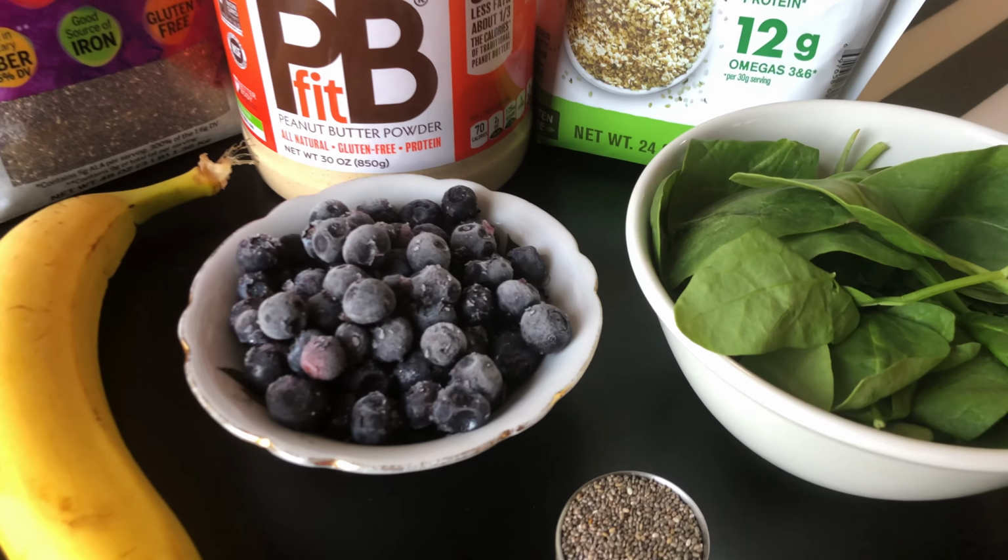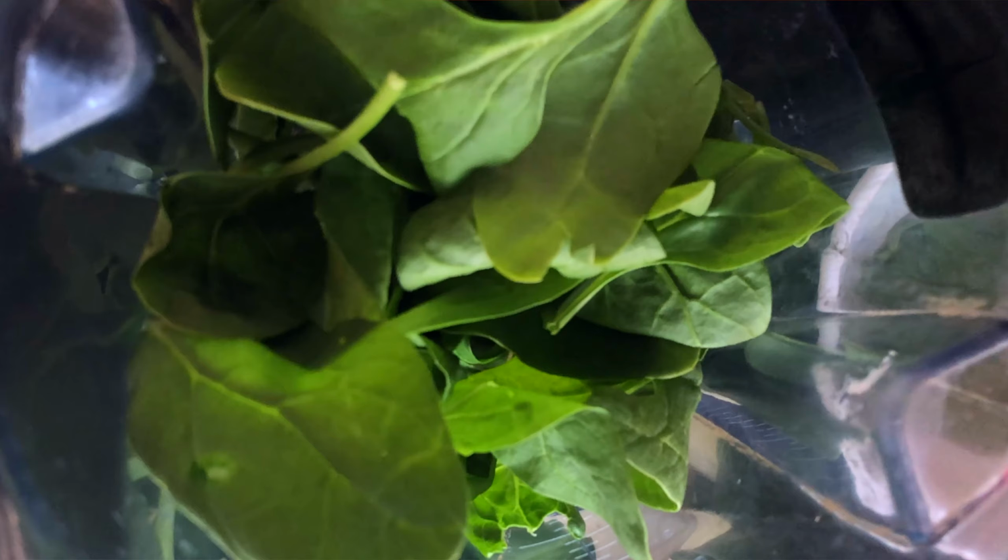Guys, I freaking love this smoothie. It tastes like peanut butter, bananas, and blueberries. You don't even taste the spinach, but you get all the fiber and protein benefits from the spinach. You're gonna get all your greens and your antioxidants and your fruits all in one, and it tastes like a peanut butter milkshake. Yeah, it's worth it. So good for after a workout. You actually stay full. Like, I stay full for a few hours.